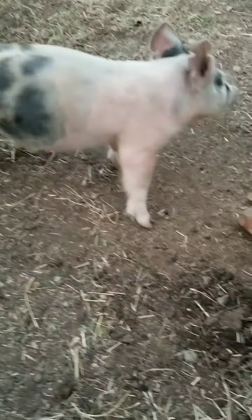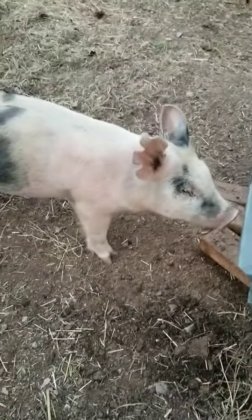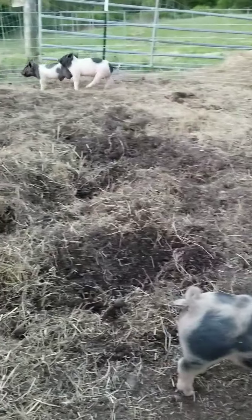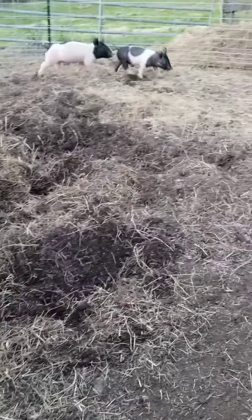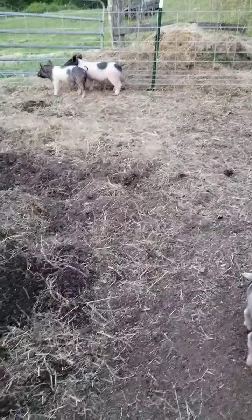That poor little boy's got to go through initiation. Now what you see here is one of the reasons why they cut the tails off of baby pigs when they're first born, is because that oftentimes gets ripped off from horseplay or being too crowded in transportation.